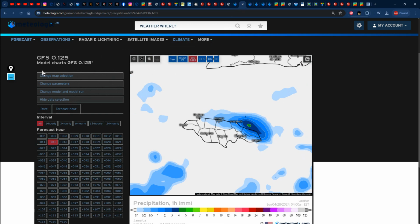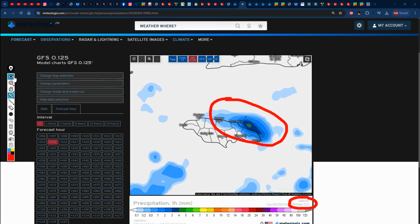And even when we take a look at the GFS map, we still see much of the same across the very same spots. Sections of St. Ann, St. Mary, Portland, spilling into sections of St. Thomas, even spilling into sections of Trelawney right here as well.